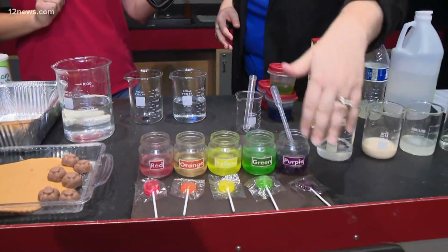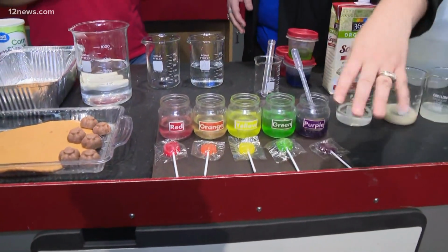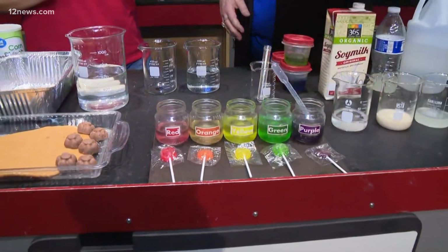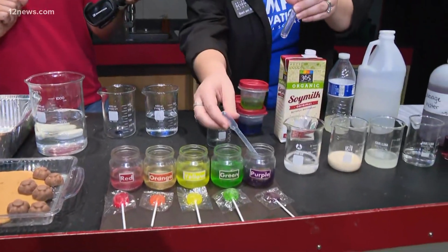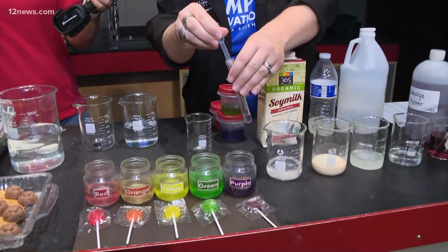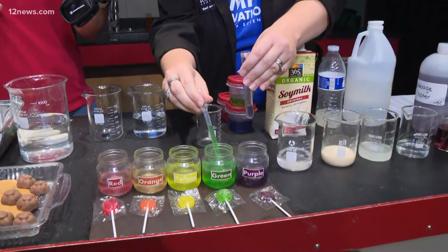Basically what we have here are lollipops that are dissolved in different concentrations based on the color. So over here we have more lollipops that were dissolved in the same amount of water. So density is basically more stuff in the object. So we've got a lot more stuff in the purple one here. So we're going to be able to show density by layering these. So I'm going to take some of the purple material and put it into my test tube here. And then we're going to take a little bit of each one of these.